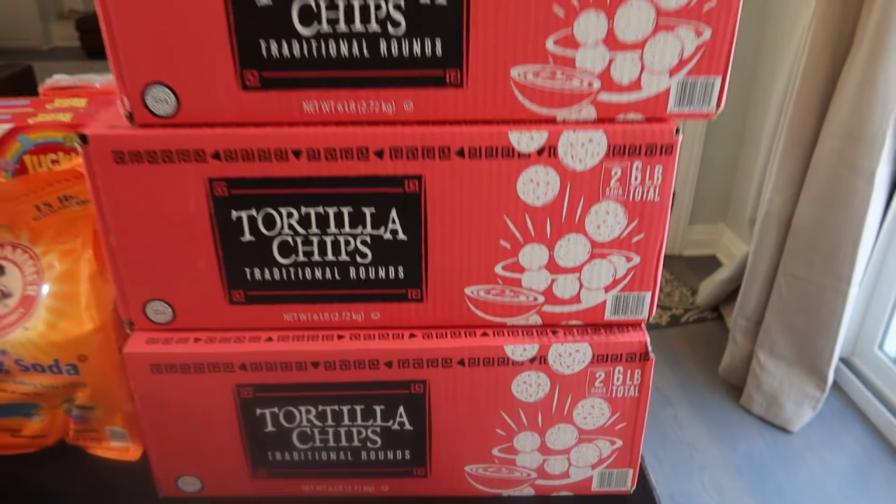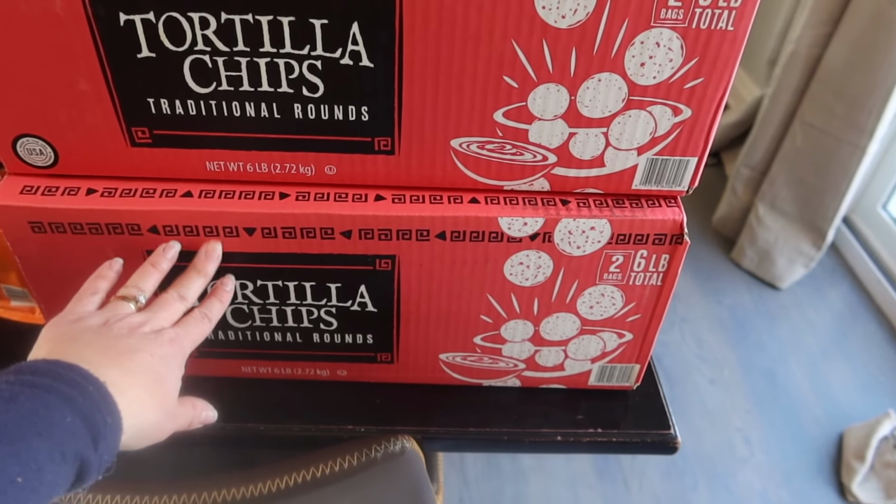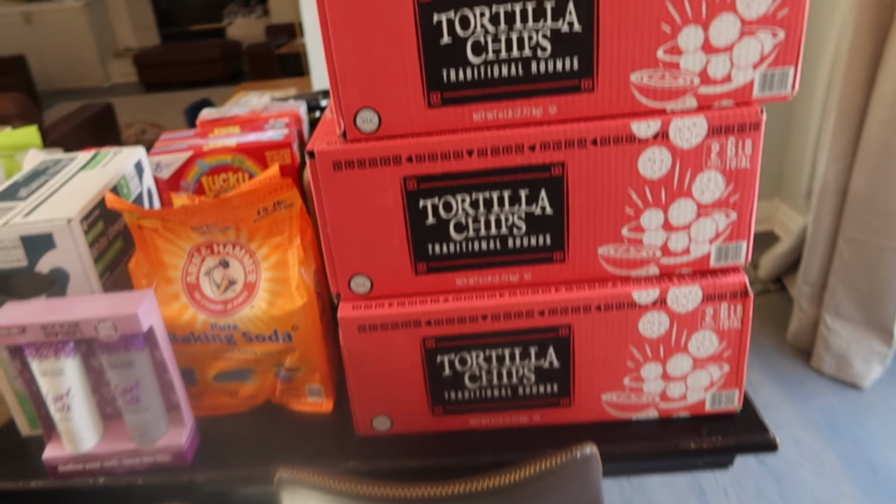Okay, three boxes of tortilla chips. We generally go through one a month, so this is two, but we're trying to stock up our storeroom. We got a little low on them, so one is just going to storage.